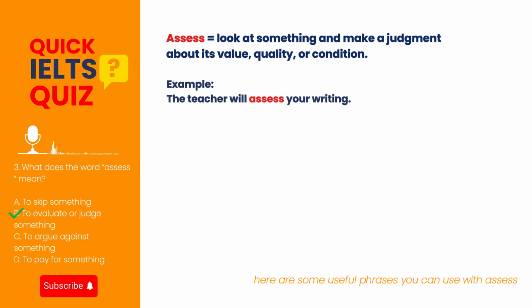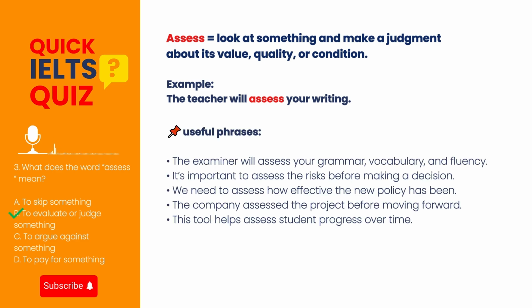Here are some useful phrases you can use with assess. The examiner will assess your grammar, vocabulary, and fluency. It's important to assess the risks before making a decision. We need to assess how effective the new policy has been. The company assessed the project before moving forward. This tool helps assess student progress over time. Using the word assess shows that you understand how to talk about evaluations, which is important for both IELTS writing and speaking tasks. Let's continue with number 4.